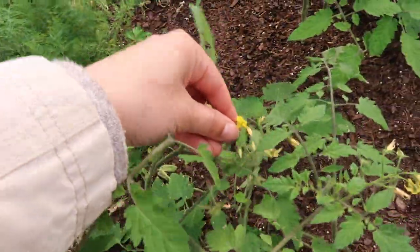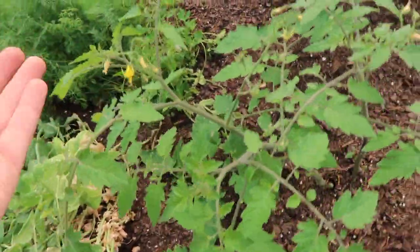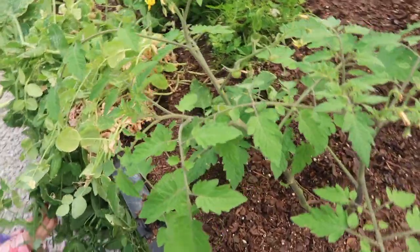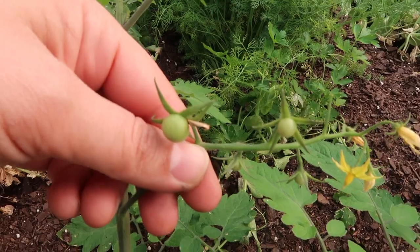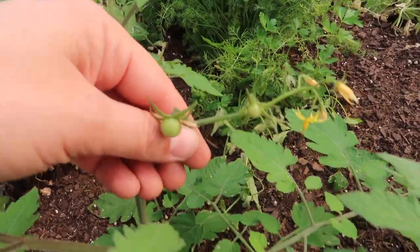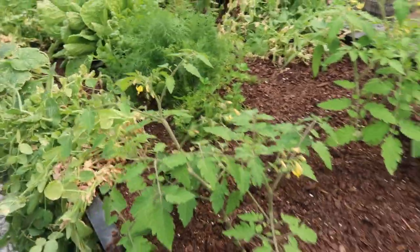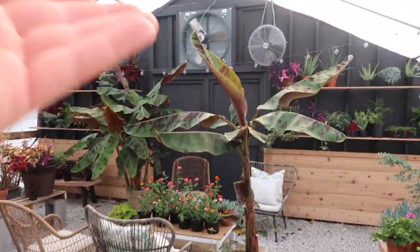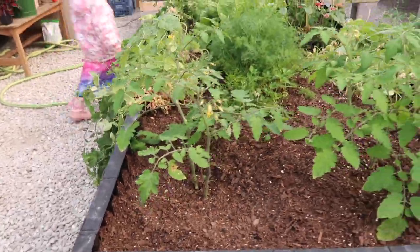With the tomatoes too, I always bring the little flowers together and rub them myself, but we've been having the bees in here now, which is awesome. And I already see some little tomatoes forming here. I've been just rubbing the flowers together and kind of self-pollinating, and then they're also in front of this fan, which is blowing them like the wind, so it's been working out great.